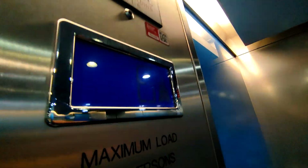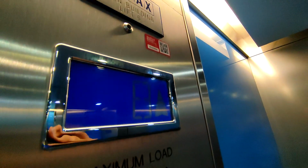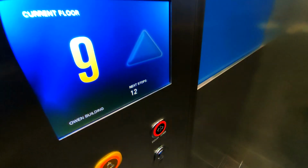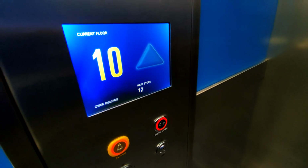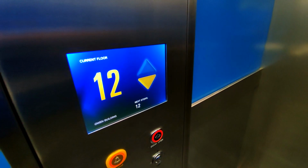Doors closing. A crappy indicator, we've got destination dispatch without an indicator. Move back, so oh dear. The main indicator's down there. Weird. Next stop.